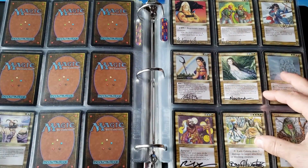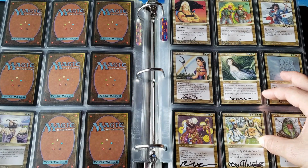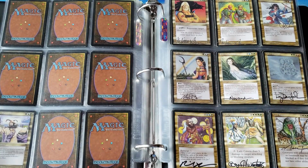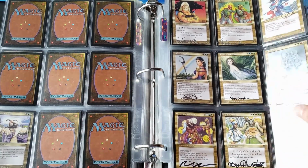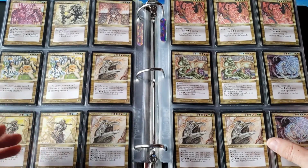Some of these cards you can see, some of you may recognize from collection purchases over the last couple of years from the YouTube channel, where I do accumulate some signed cards. I do not like the signed cards, but again, I have them, I've accumulated them. To this day, I don't go out of my way to buy signed cards, but I won't turn down a large deal if there's a few mixed in.